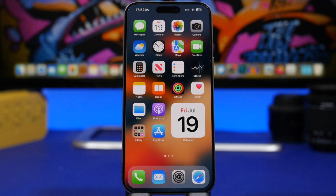Now I understand that some features won't be able to run on the older devices that do actually support iOS 18. I'm even really surprised that Apple did support those devices with iOS 18, like the iPhone XS and the XS Max and the iPhone XR. Those are really old. But with the new Apple Intelligence features, don't expect a lot of devices to actually support these new features.